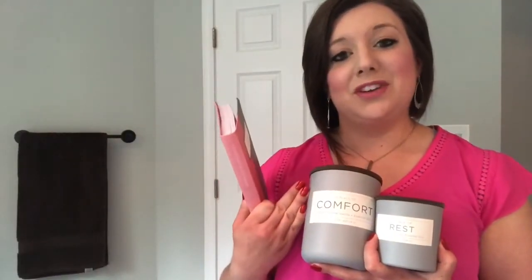So let me show you that. So this is just some examples of some of our candles that we have that go along with the theme in our Sanctuary in the Psalms book. So this is our 15 ounce size. This is our 6 ounce size.